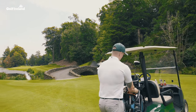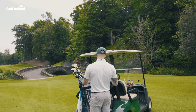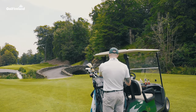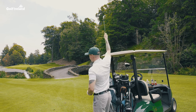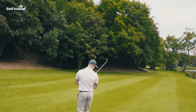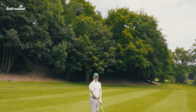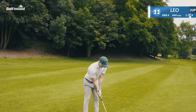Right, we were just saying this is a crucial shot. 167 into wind. Still a bit, isn't it? How are you feeling? Confident. Wait, you're two up, it's fine.